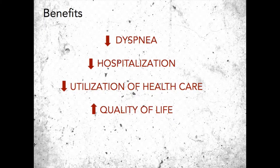And then the psychological support. Obviously, we can't talk enough about how important it is to talk about the psychological effects of chronic disease. So for all patients who are started on a pulmonary rehabilitation program, what we see is that they have an overall decrease in that sense of dyspnea that they feel. They have decreased rates of hospitalization. They have decreased utilization of healthcare overall. And by far, I think one of the most important things is that they have this increased quality of life.